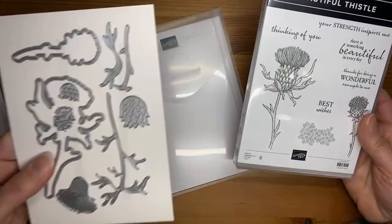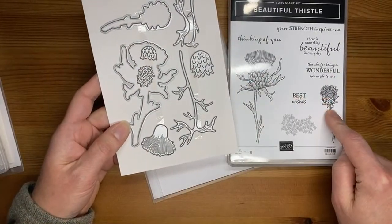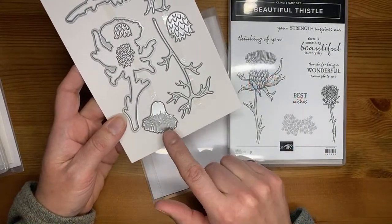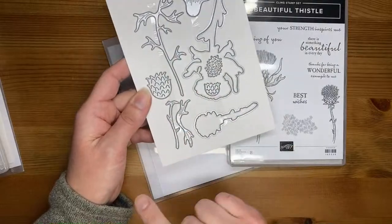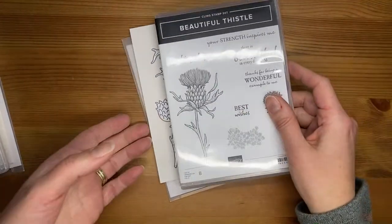And then there are the Beautiful Thistle dies. So again, you got your outline dies that will cut out your stamped pieces, and then it's like a build your own little flower. And I think this would be the thistle. Yeah, this is the very top of the thistle, so I've got it all upside down, and then this one would layer over the top of that, and then there's a stem piece. So definitely a cool stamp and die set. Again, it's a bundle.